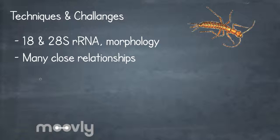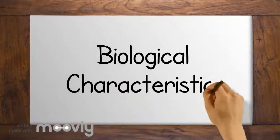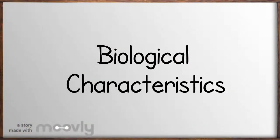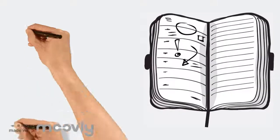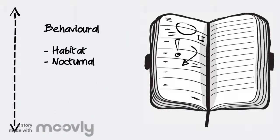Due to the ambiguous nature of their morphology, there is considerable controversy when it comes to fossil species, and with new DNA techniques, new species are discovered every few years. They have a number of morphological and behavioural features that are known to many orders. Some include 5 segmented tarsi, filiform antennae, and simple slender legs known to cockroaches, however with the mandibulate mouthparts of orthopterans. Their preferred habitat is that of leaf litter, and time of activity is at night, similar to many cockroaches.